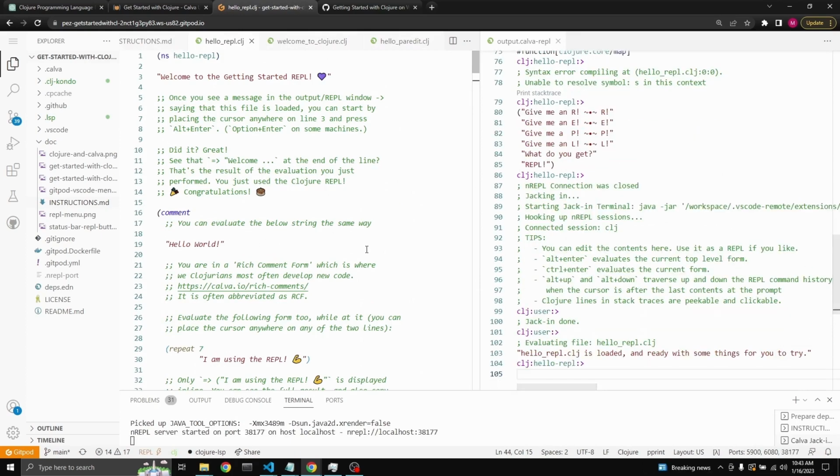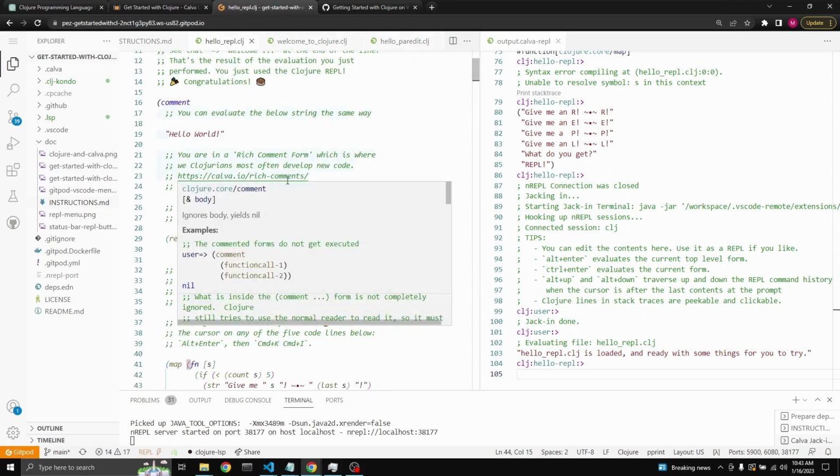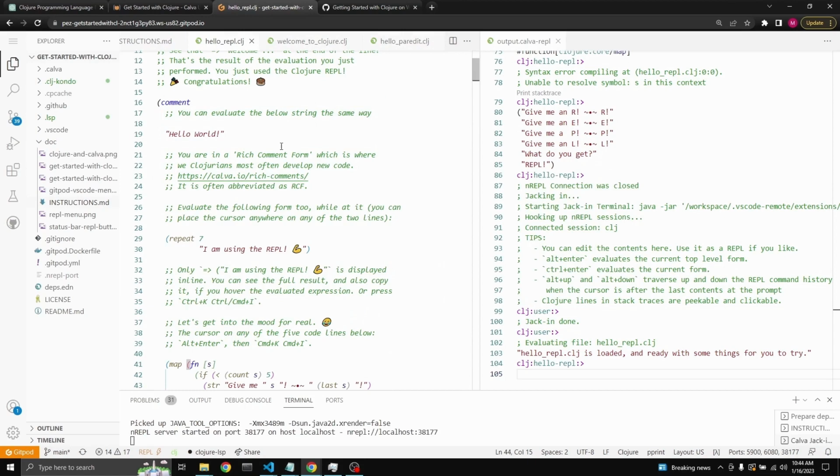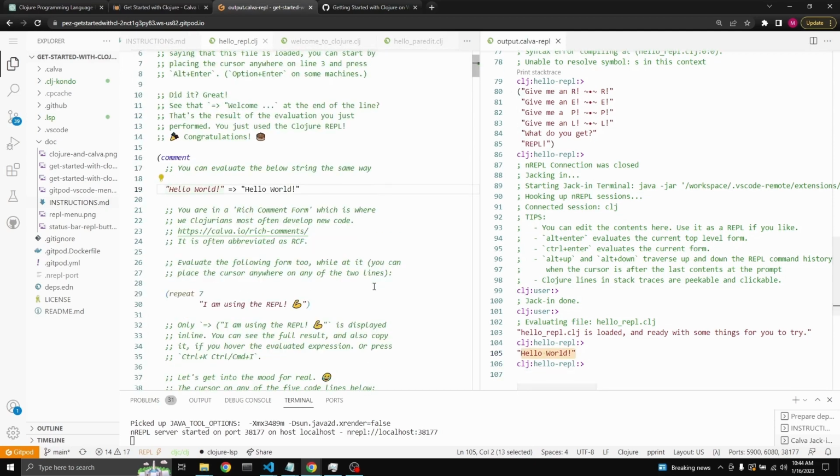Now I have read through about half of this. You start with hello REPL, then move on to welcome to Clojure and hello Paredit. I found that this is not my style of learning, but I did learn a few things. So for example, this is a string and you can evaluate it by clicking Control Enter, and it will actually write out what the string is.